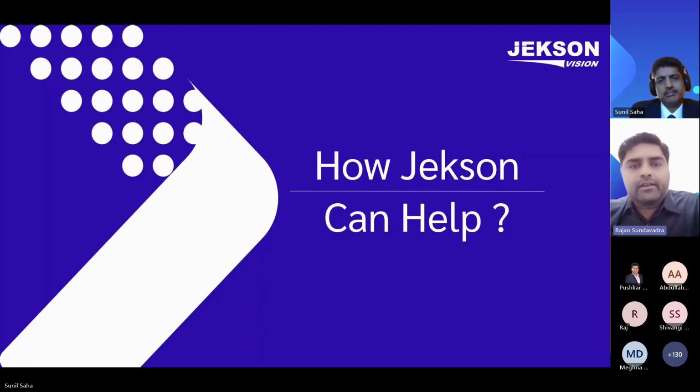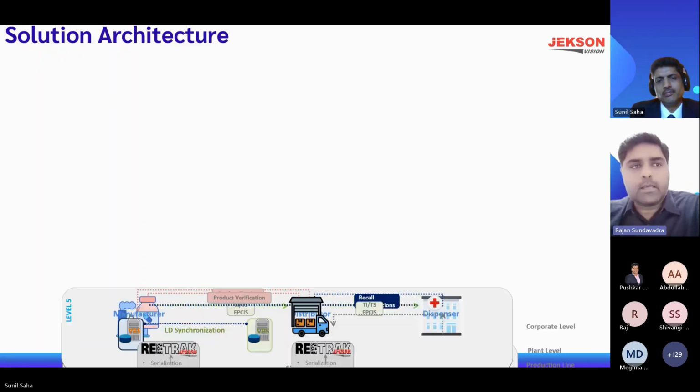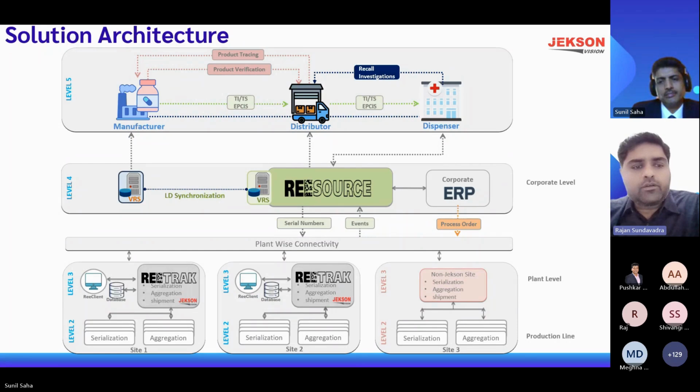Now, how can we help you achieve DSCSA compliance? I would answer that question with the help of the solution architecture. Sunil, go to the next slide. How could we help you out? We have full-fledged solutions from the production shop floor to the VRS. We have an in-house team who develop the vision inspection system and different solutions which allow you to meet your production needs for the USA market.